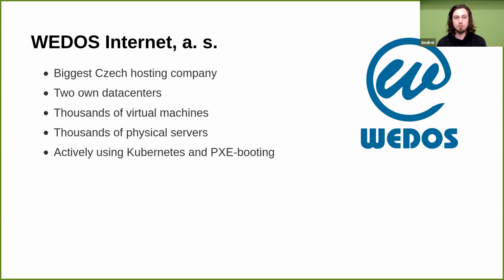We have 2 own data centers with our own hardware. We are running thousands of virtual machines, and we have thousands of physical servers. We use servers not only for running virtual machines, we have various types of workloads, but some part is also used for OpenNebula and for running virtual machines on these servers. And yeah, we actively use Kubernetes and PXE booting to bootstrap our infrastructure.